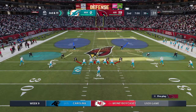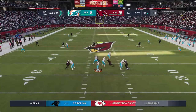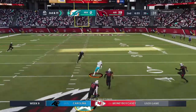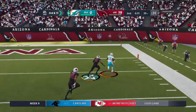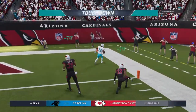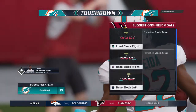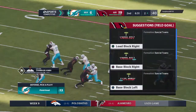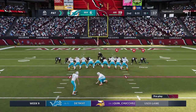Bring it to 3rd and long. Tua sets up to pass it. Complete to the running back, Matt Breida. And some space here. And he'll take this into the end zone for a Dolphins touchdown. To number 22. Matt Breida with touchdown number 7 on the year. And the Dolphins are able to draw a bit closer.